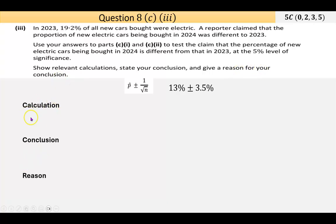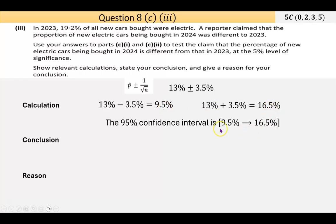And they've given me these in the exam paper. So if you just learn off what to do, you have to memorize this formula. Okay, we're going to add on our margin of error, and we're going to take away our margin of error. So I'm going to take away first. So our range goes from 9.5% to 16.5%. Within 95%, you're plussing and minusing the margin of error once. And that gives me a range between 9.5 and 16.5.